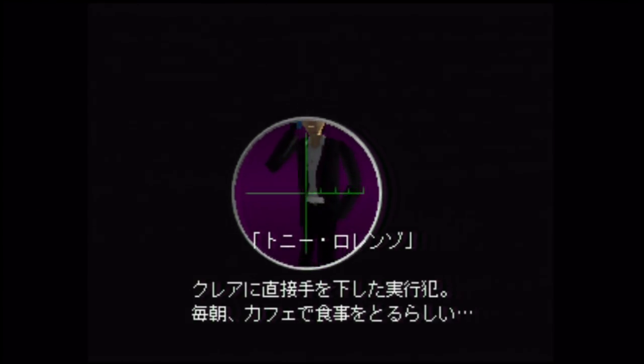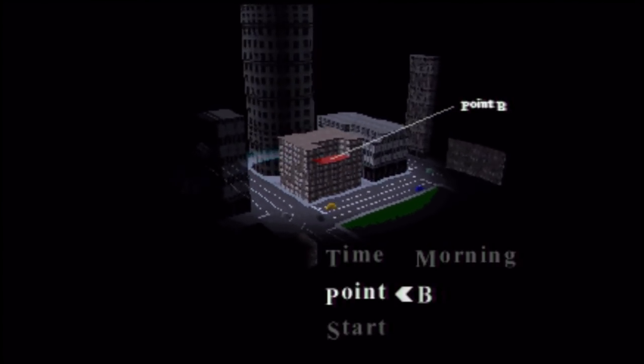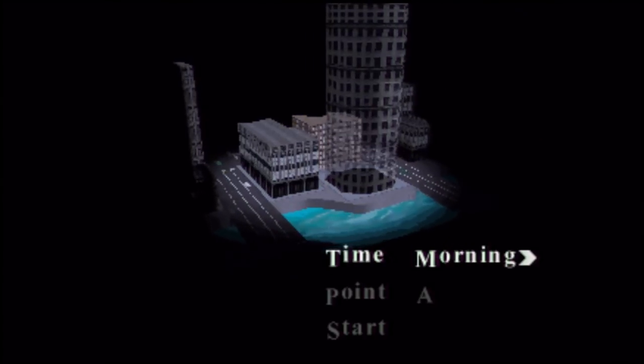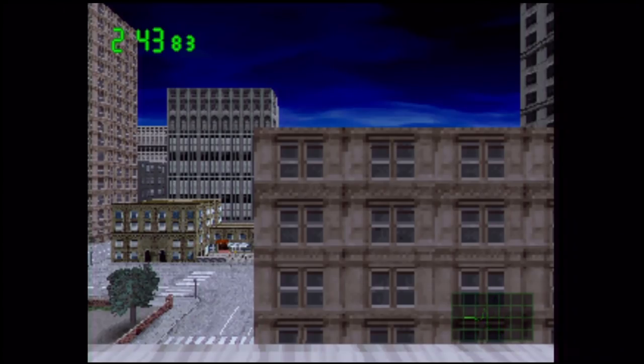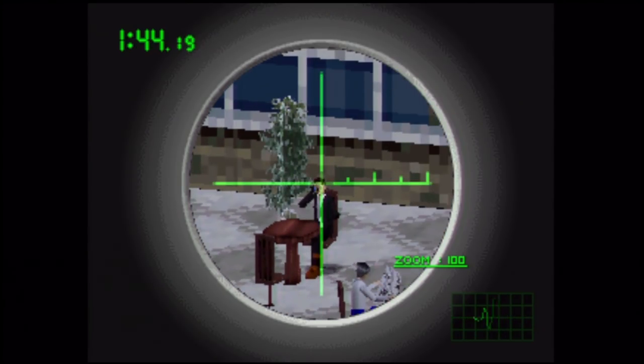You get a look at the target, followed by a choice of day or night, and which position you'd like to take. I'm guessing I was given clues on what choices I should make here, but it was all in Japanese, so I'm just gonna have to go in blind. So you appear in the position you selected, and have to have a look around with your scope to track down where the target is.